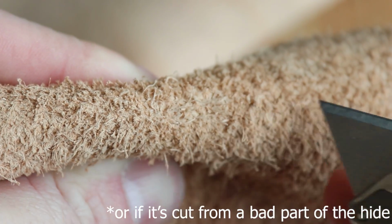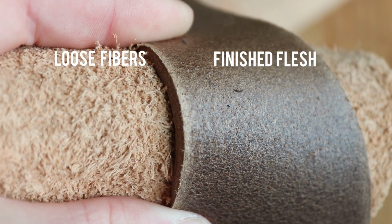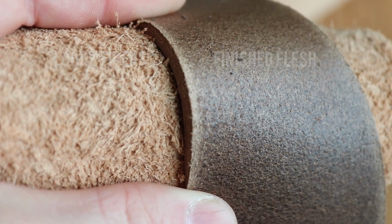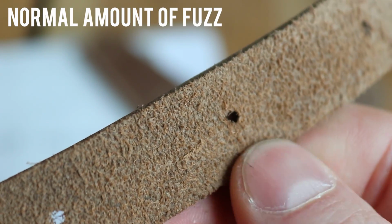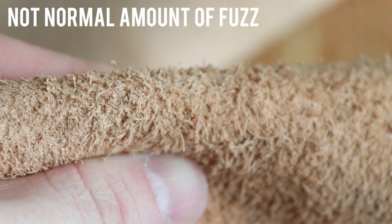And a lot of times with a nicer leather, they're gonna spend the extra time and money at the tannery to have that flesh side laid down flat, to finish the flesh, to even dye the flesh. Some people like that fuzzy look on the backside of a leather, same with nubuck. So just because it has a little bit of fuzziness to it doesn't mean it's a horrible leather, but it's an indicator of a cheap leather if it's really, really fibrous on the backside.